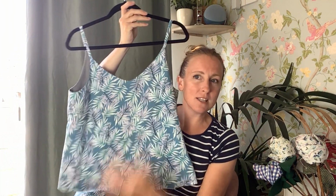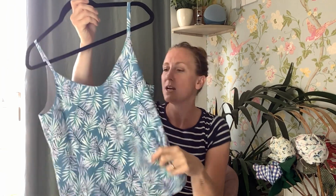Moving on to the next make, and this is something that you will recognise because billions of people have made the Ogden Cami. So True Bias Ogden Cami, and this is made out of the leftovers from that viscose linen from my Nielsen Flint trousers. I did originally think perhaps I could make a faux jumpsuit, but I don't like the combo together. It's just too much volume, I think.